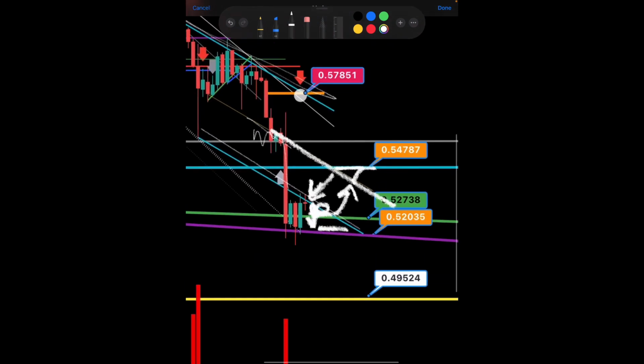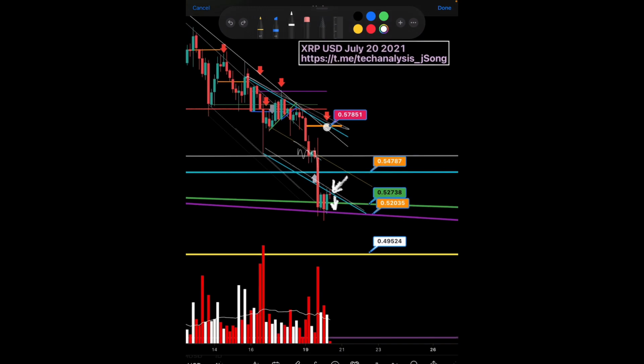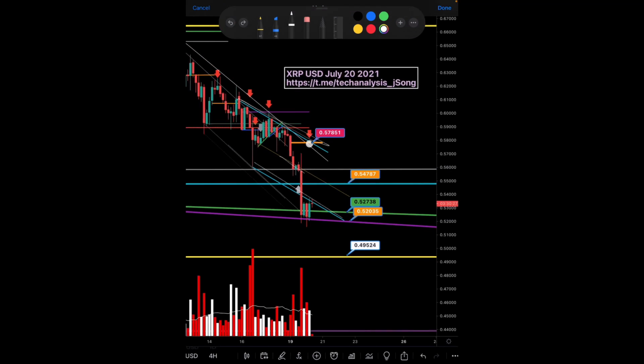I'm keeping the flags so you have a reference point of where we're at. I didn't remove the flags even though we hit those targets, so that people understand what's happening. This is just a quick update. I'll be analyzing this in more depth later on. So I'll be talking to you guys later.